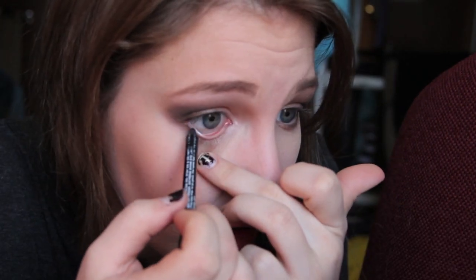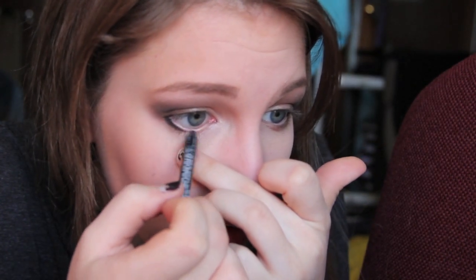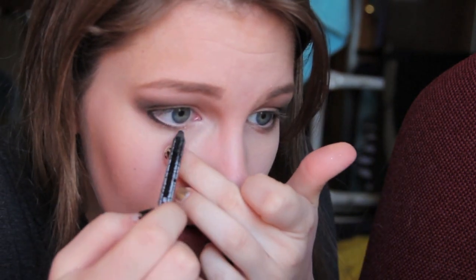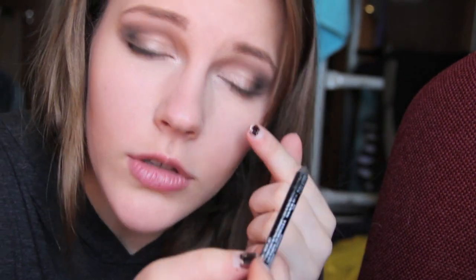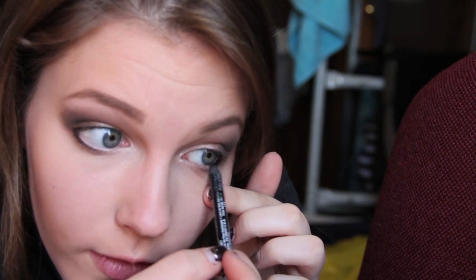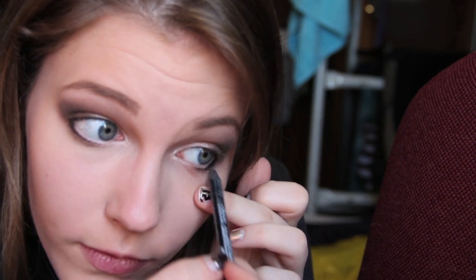What I do is I start at the outside corner and I make it kind of thick on the very outside, and then I just start tapering out towards about where my pupil is, and dot it so that I don't have it all the way on to the inside corner, because I consider myself to have relatively small eyes, and I think it just makes them look smaller if I go either all the way in or put black liner on my waterline. So I don't. You can if you feel so inclined, and if you can get away with that, more power to you. Go for it.